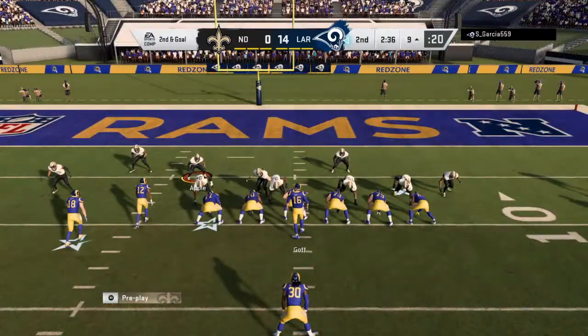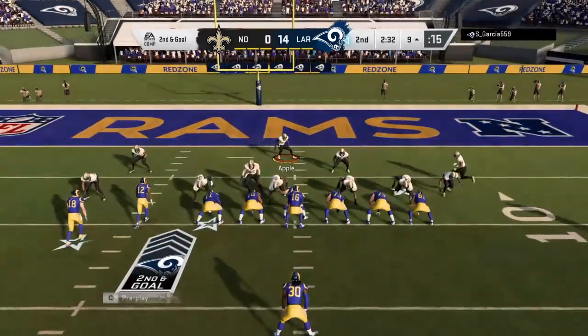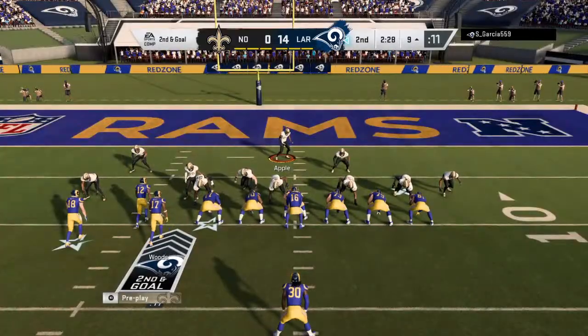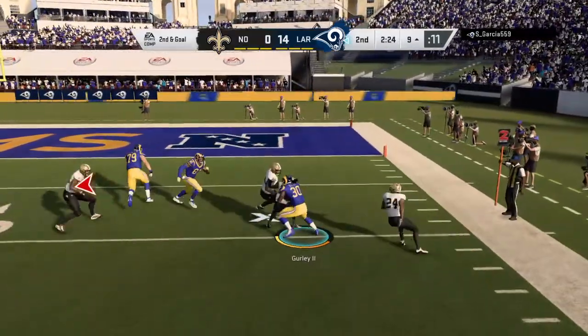Now from the 9, here's 2nd and goal. I got you. 47. Now Goff will hand this one to Gurley.